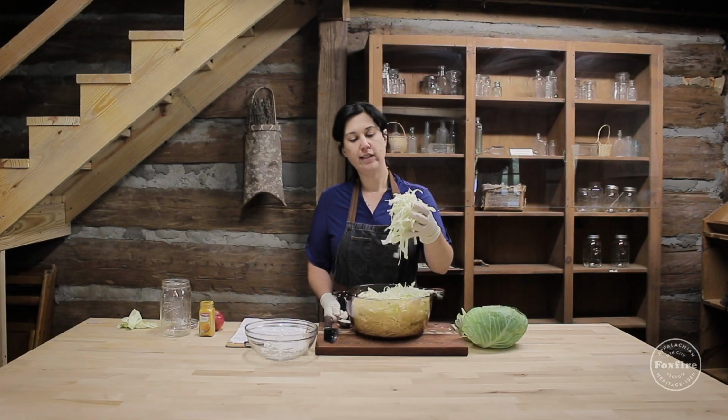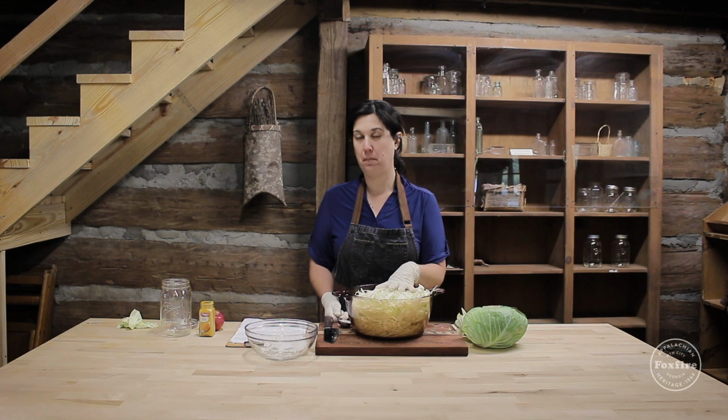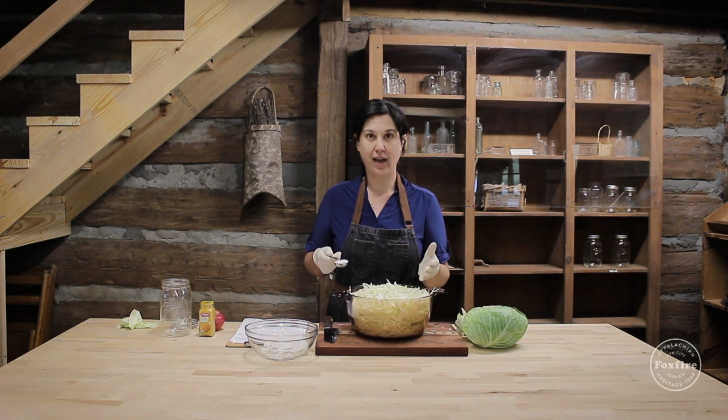So we've finally shredded up all of our cabbage. You can do this with a knife, you can do this with a mandolin, you can do it with a food processor, whatever you have access to and that is easy for you. And now we're just going to salt our cabbage.